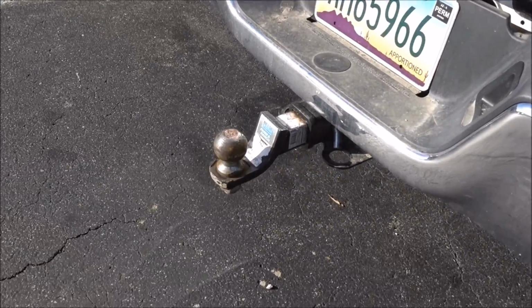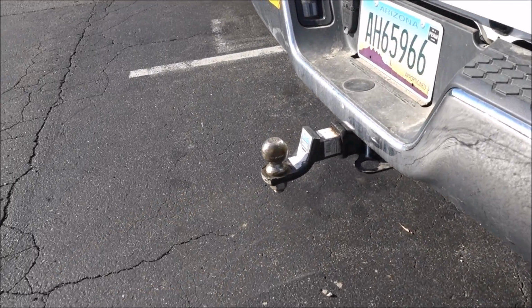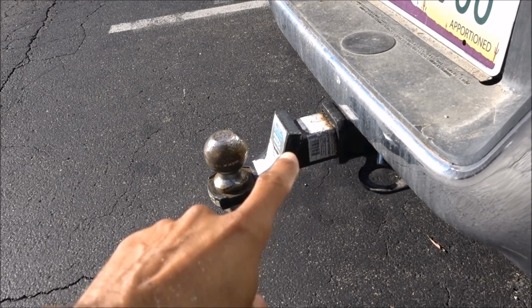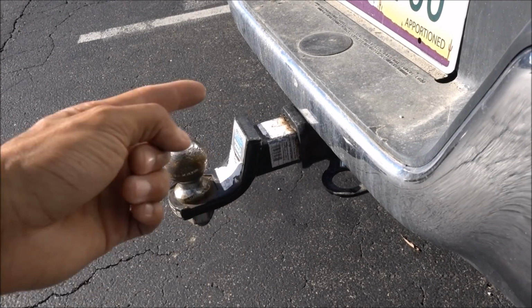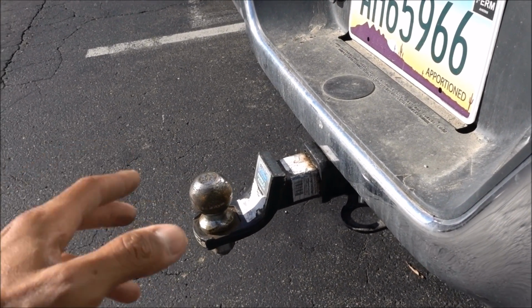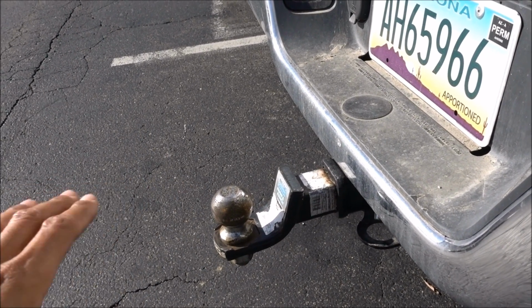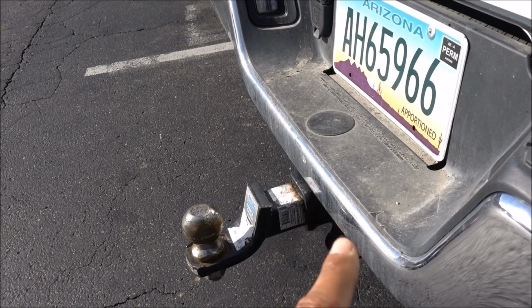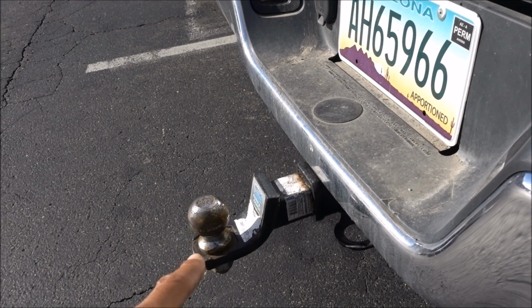I'm very impressed. This truck is a lot higher up than my truck, so I had this flipped over and the ball on the bottom side, and this was flipped over because my truck was a lot lower. So that's something common that you do. The trailer dealer did it for me so that the trailer would be sitting at the right level. Well, this truck is higher, so I had to actually flip it back the way that it was.